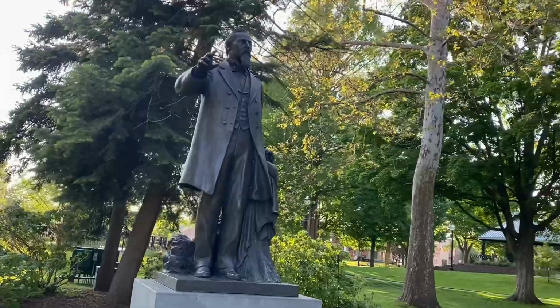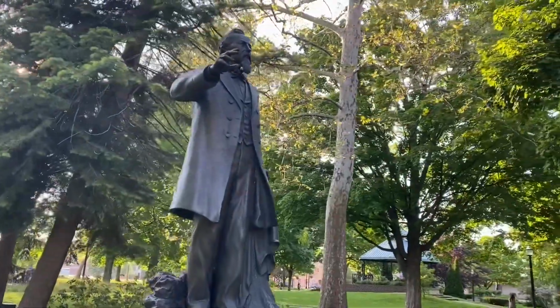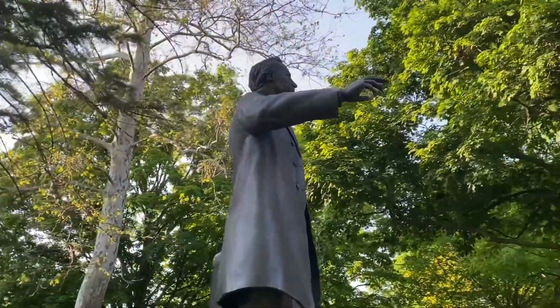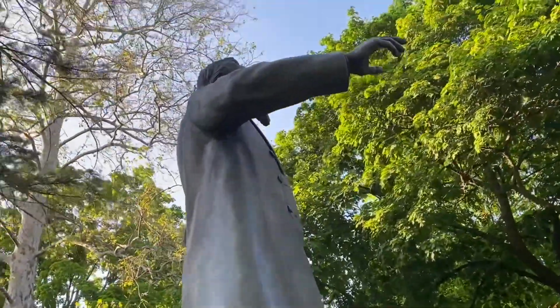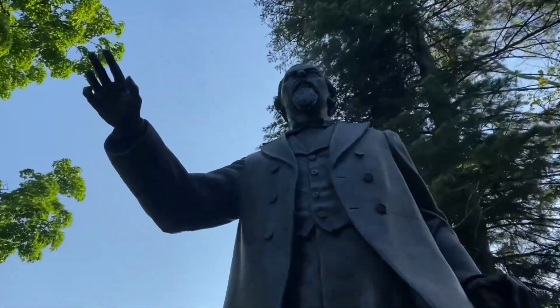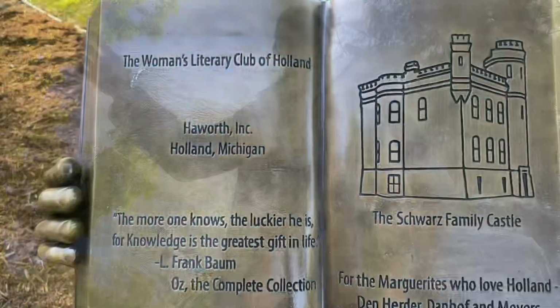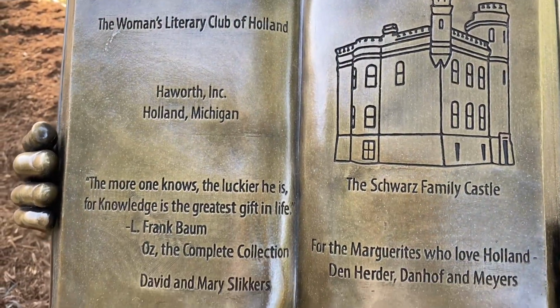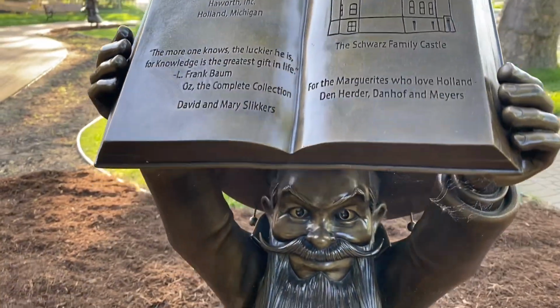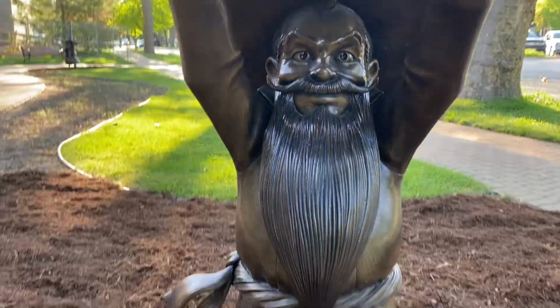L. Frank Baum was known to have a summer cottage in the Holland, Michigan area, and it is thought that perhaps, and maybe even probable, that this is where he penned his famous work, The Wizard of Oz. And a library near downtown Holland has dedicated statues to some of the more famous characters from that work.